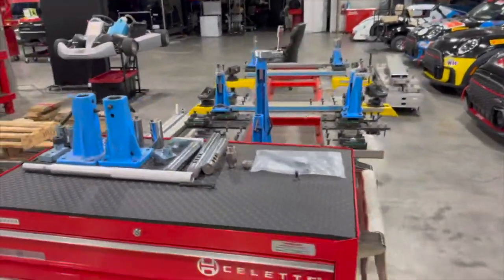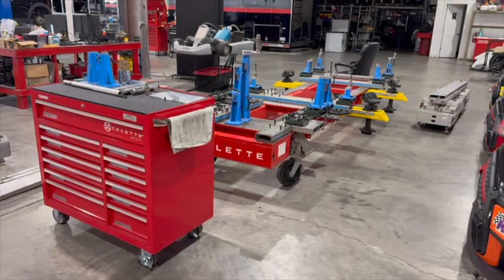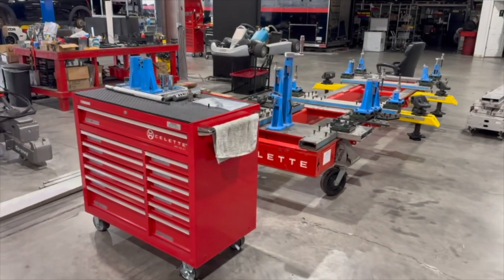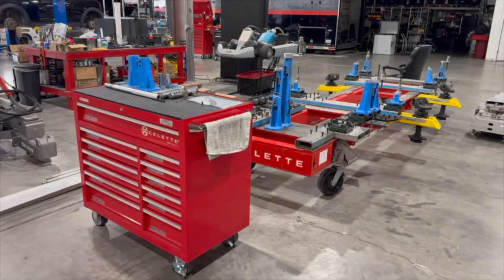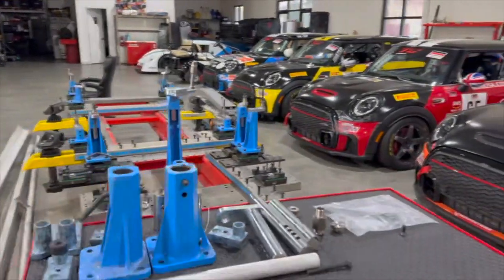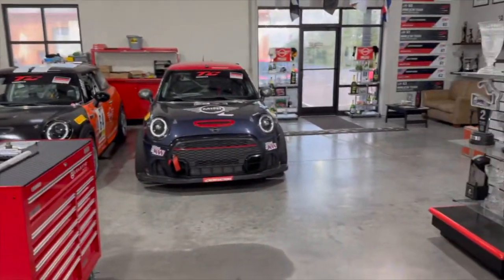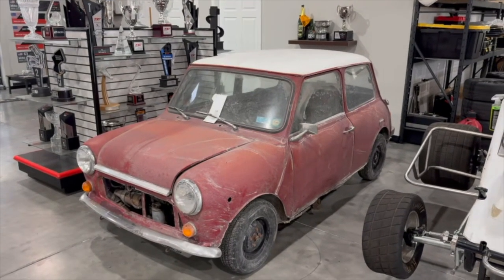I got a Celette chassis bench. Not many race teams have this. Normally some brands' certified collision centers have it, but we've had it for several years now, and we've fixed basically every car we've totaled. We've been able to fix thanks to the bench. We got a prototype back there that belongs to a friend of ours that tracks it at the local race track, Putnam.